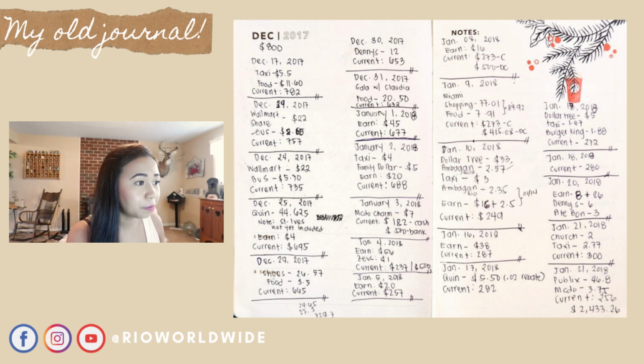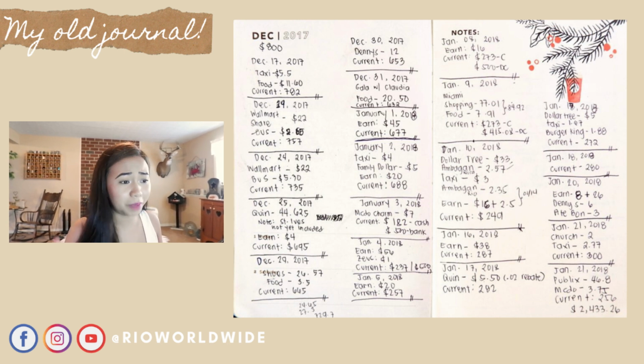So as you can see, I put the date every time I spend money. For example, let's start with December 17, 2017. I paid $5.50 for taxi. For food, I paid $11.60, and I put current means I only have $782 left because at that time I had $800 for my pocket money. So see, I am very detailed about all of the information on what I'm spending, and I just always want to make sure to secure my money and not lose anything.